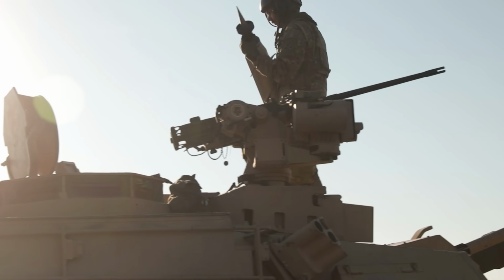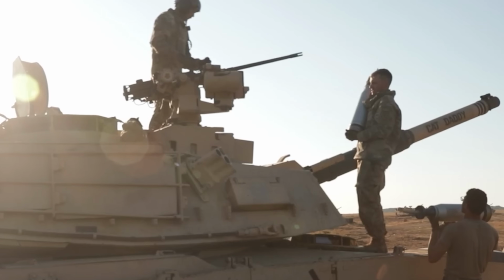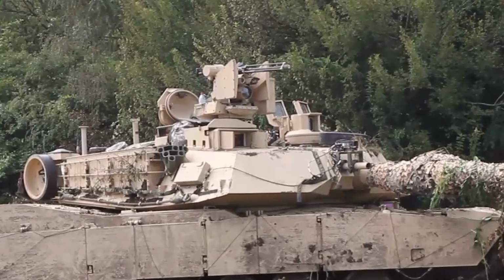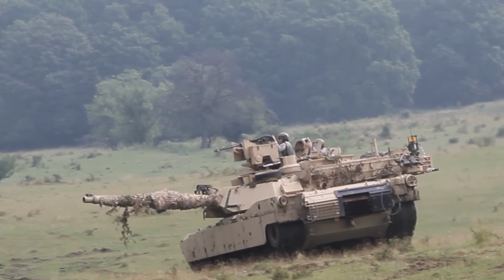Abrams tanks use a slightly different system, that being the Low Profile Protector RWS, which holds the commander's M2. Older RWS systems worked fine, but basically blocked the commander's entire view, which I feel like I shouldn't have to say, but is a bad thing.